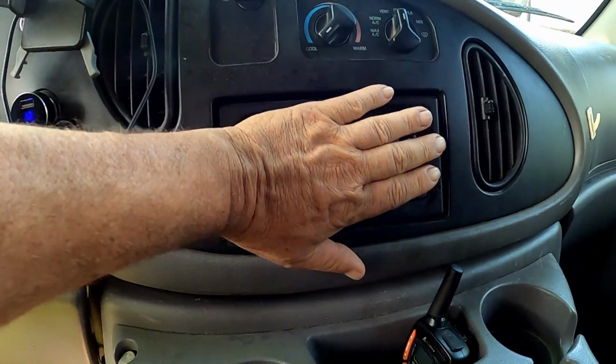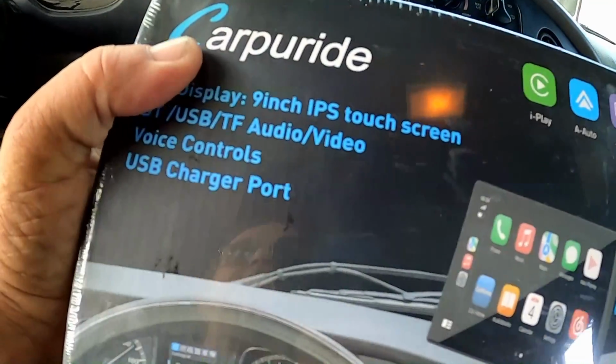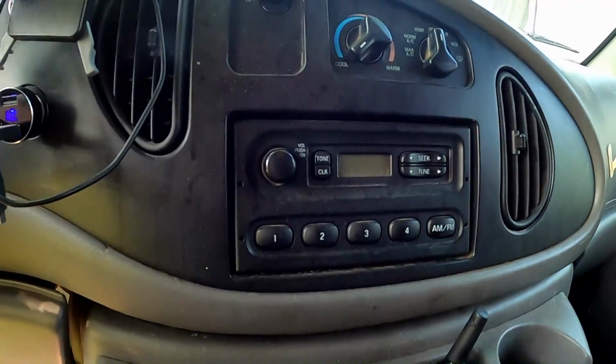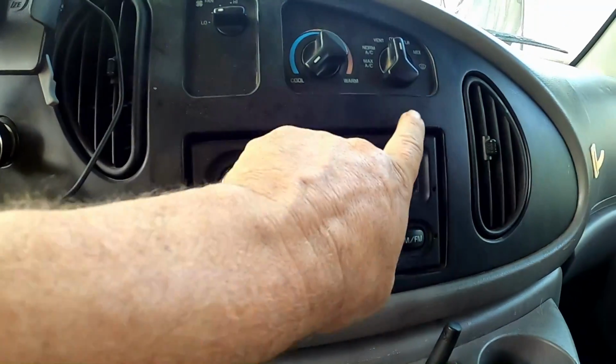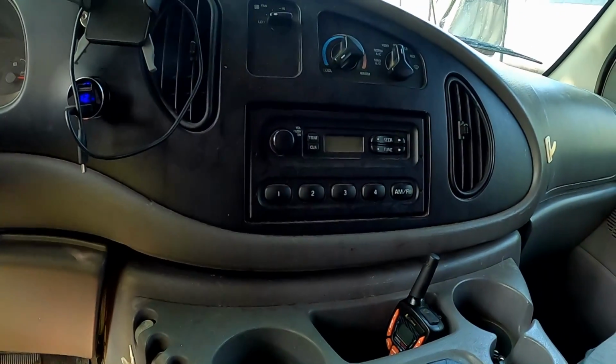I'm just going to cover this up. I think they have smaller models, they might have bigger too. This happens to be a 9-inch. And the only thing that sticks out is this knob. I was going to pull this knob off and just put Velcro, and replace it with a modern-day screen here in the van.